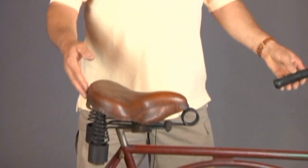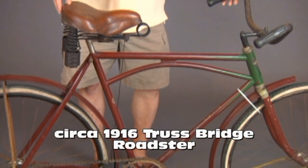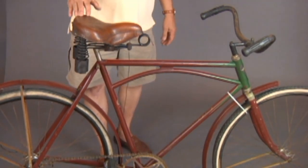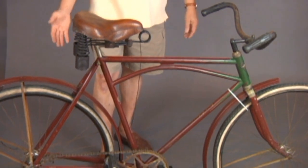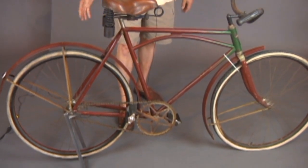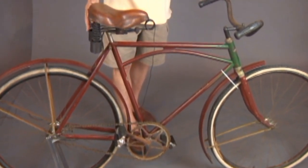This particular bike is another great example of a truss bridge roadster. It's a little earlier than the last one. This is manufactured about 1916. But this one is a well-preserved original bike. There really isn't anything on it that has been replaced. I did add on the drop stand just to kind of make it stand up. But it's got the original long spring Troxel saddle, which is beautiful.